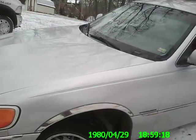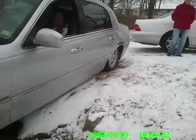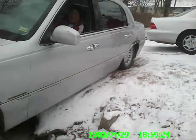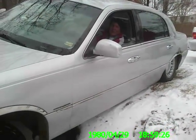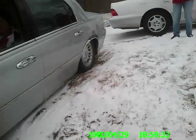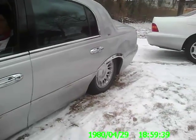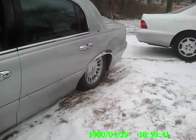I'm thinking the best thing for me to do is go back up here, turn around, and back in here, bring my bed down, and try to get the chains underneath it and pull the front end up on that bed just a little bit. Then use the bed and the whole truck to push you back off this thing. That's probably our best bet. We're going to have to move your car out of here.